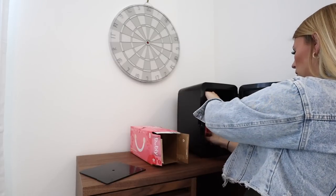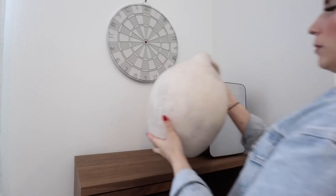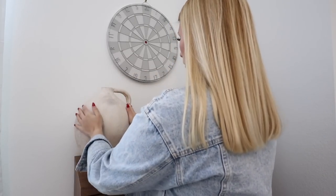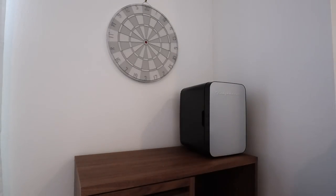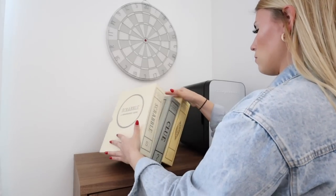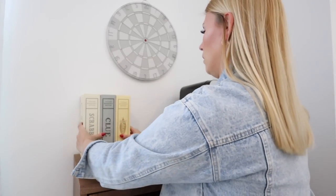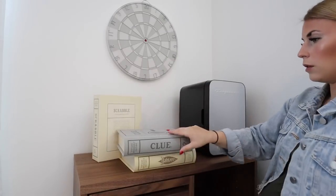This did slightly mess up my plans for decorating the top of the cabinet, but I was able to easily pivot. So I wanted to put this jug, but it's too similar in size to the mini fridge. That is okay because I also wanted to display these vintage edition bookshelf games. I am so obsessed with these. You can find these right now at like Marshall's, TJ Maxx, Home Goods. You can also find them on Amazon. They'll be linked down below.